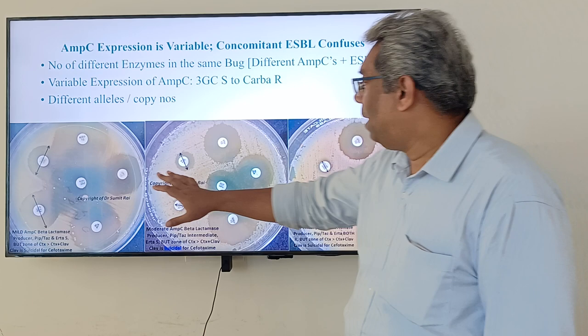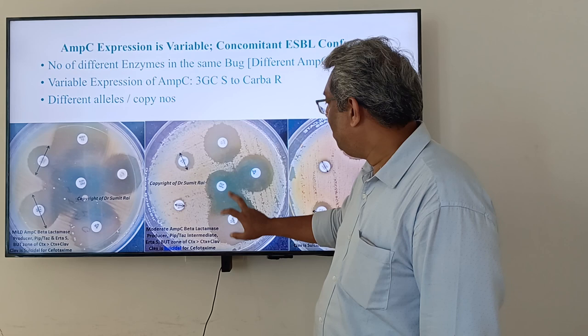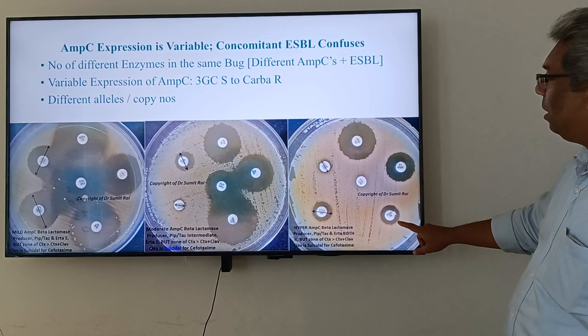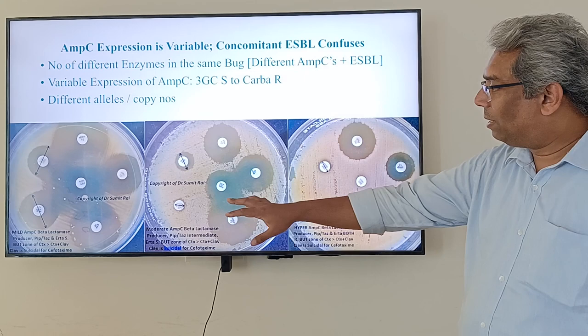This is a mild form. If you see a moderate form, you can still see the cefotaxime zone is there, the cefotaxime-clav zone is totally gone, but it is still susceptible to imipenem, ertapenem, meropenem, and there is a slightly reduced zone for piperacillin-tazobactam. And in this case, you can see it is resistant to ertapenem. I said ertapenem goes out first among the carbapenems, followed by meropenem, then imipenem. Piperacillin-tazobactam has still some zone there, and here it's totally gone. So you can say that hyperproducers will start hydrolyzing even carbapenems.